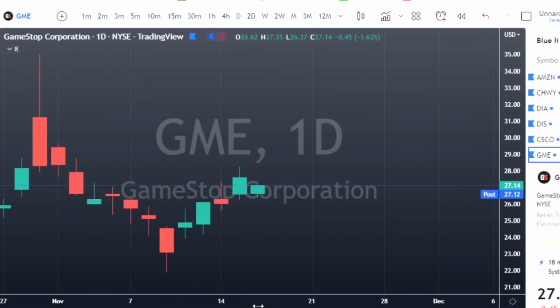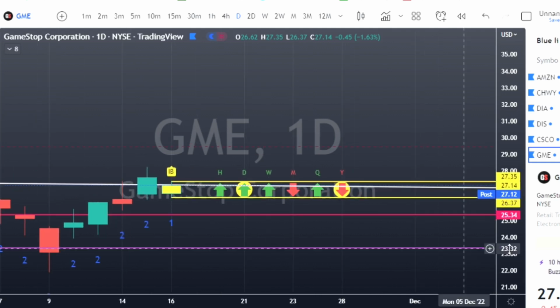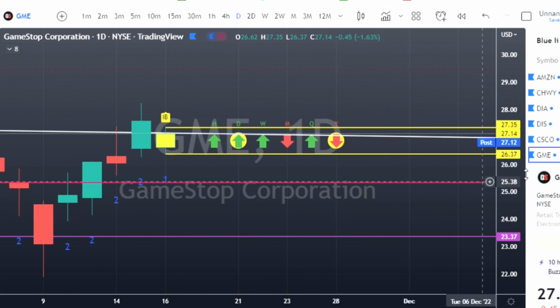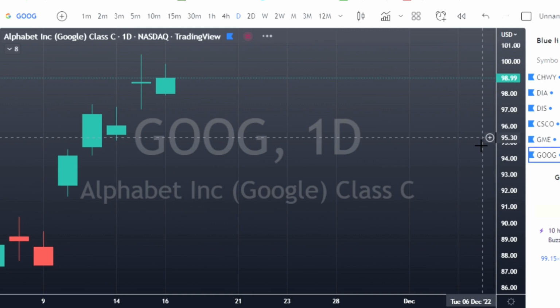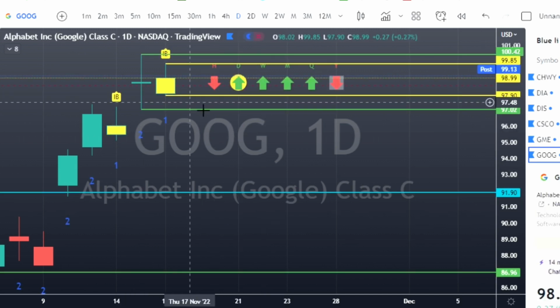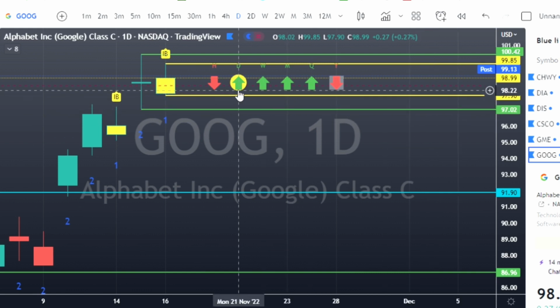GME has an inside bar as well. So GME, we can look for calls at 27.35, puts at 26.37 on GameStop. Google, the Google machine, has an inside bar as well. So we look for calls at 99.85, puts at 97.90.